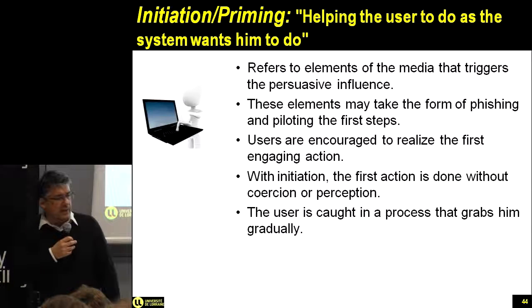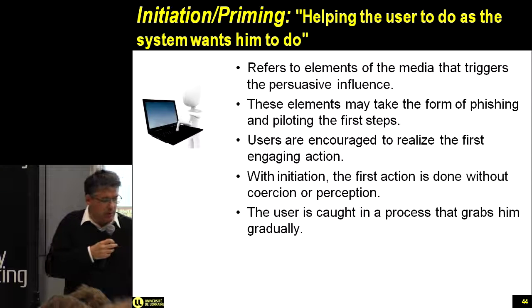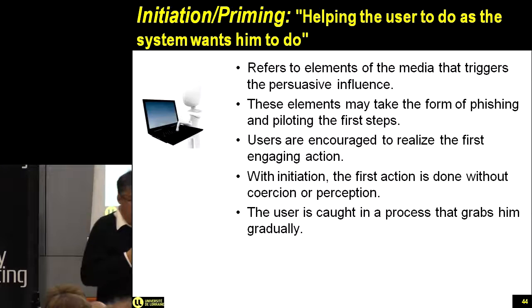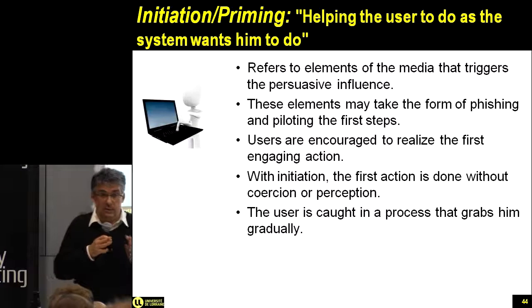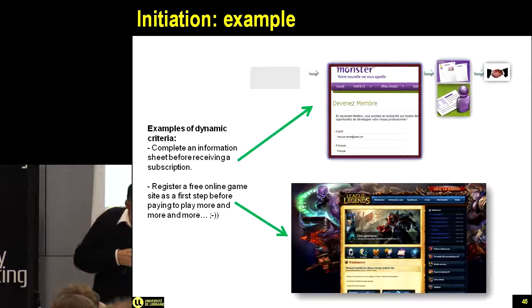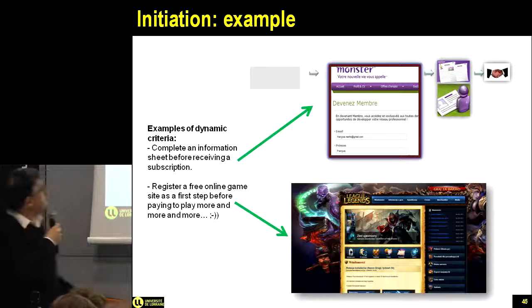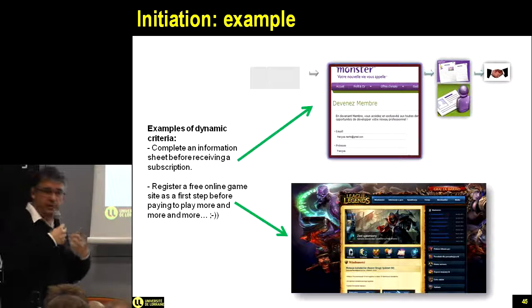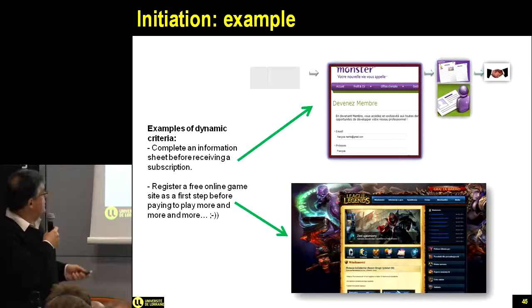The second criterion is initiation or priming. That means helping the user to do as the system wants him to do. How to do that? Two examples to understand. Complete an information sheet before receiving a subscription. You ask to be a member of something, and after you give more and more information on that.